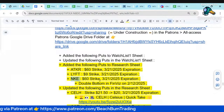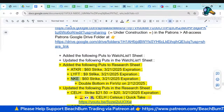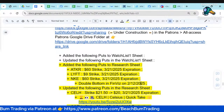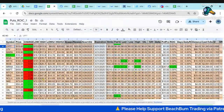Similarly, Nike. I think everyone's familiar with Nike. They have a lot of pressure from China, foreign sales, potential headwinds due to tariffs, etc. So we added Nike at the 60 strike. This also showed up as a double bottom in FinViz on the 12th. So we can look at the puts on Nike very quickly.